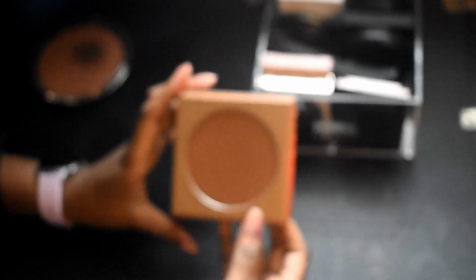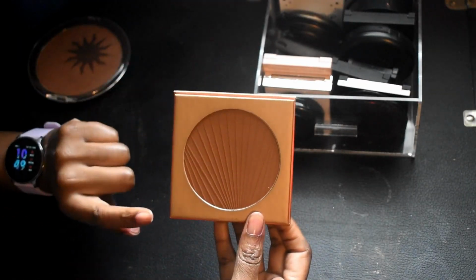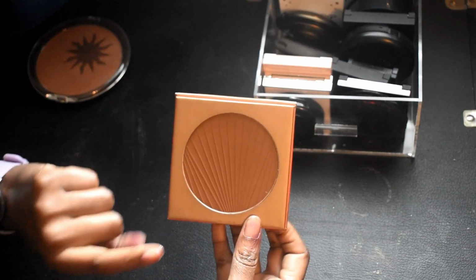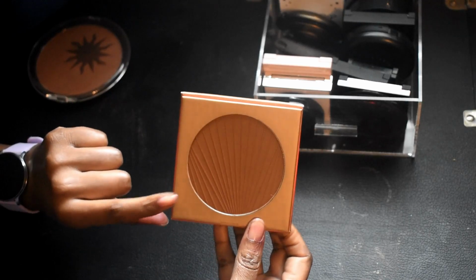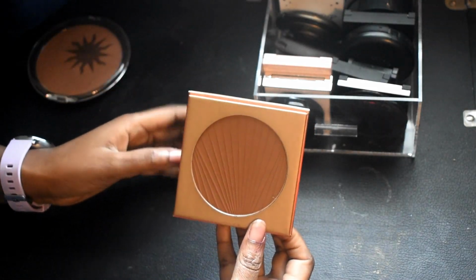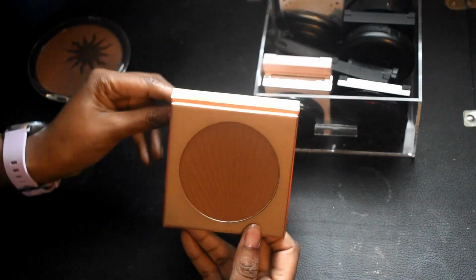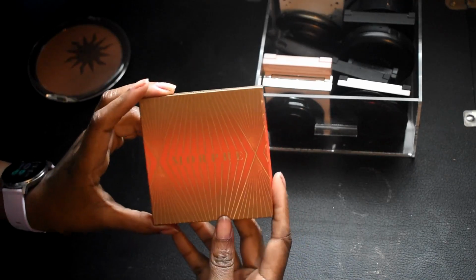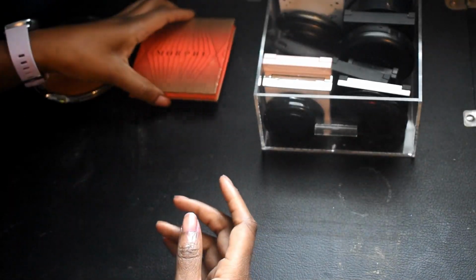Next I have the Morphe bronzer, and this one is in Glamour Bronze. This was the darkest shade that they had in this summer collection. I will say I actually prefer this one to their other bronzer. I believe I still have that in my collection. I'm not quite positive, but this one actually does show up on my complexion. It's a warmer toned bronzer, which is something that I enjoy, and it also allows the bronzer to actually show up on my complexion if it is my shade. So that's why I enjoy warmer toned bronzers.